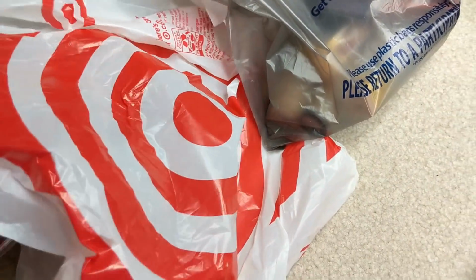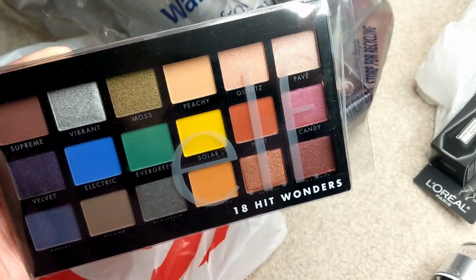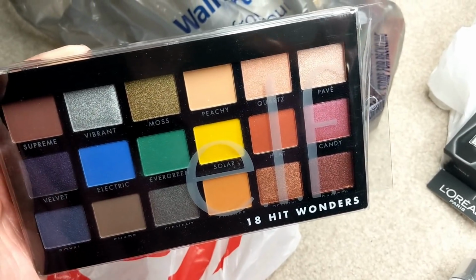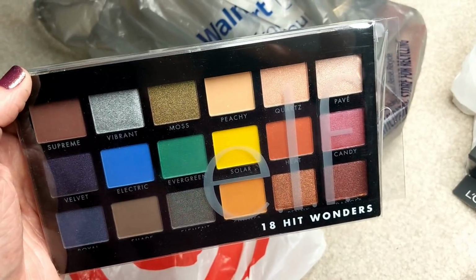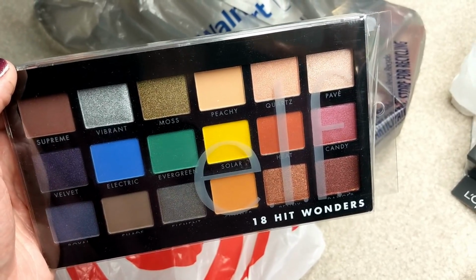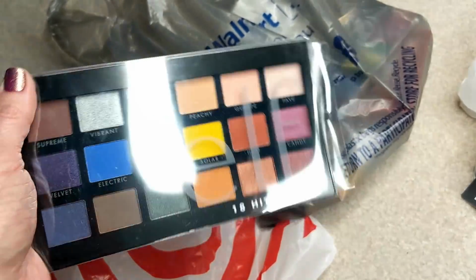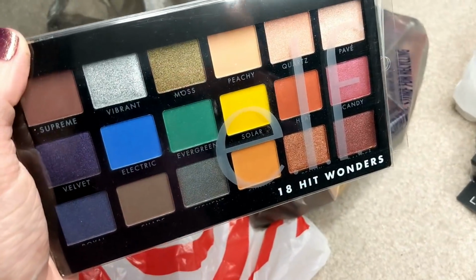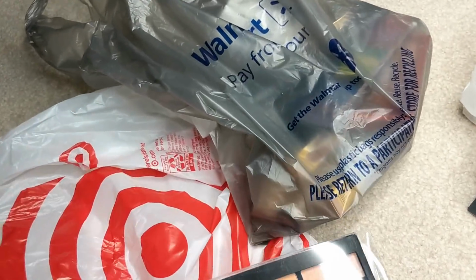And then the other thing I got at Target is the e.l.f. 18 Hit Wonders palette. I have the other 2 e.l.f. palettes that look like this, and they did have them in store at Target as well. So if you didn't want to have to order them online, they are carrying these now. I don't know if they're in every store, but you can always check on Target's website. I'll link these below and see if your local store has them in stock. So this is the only one that I didn't have. I ordered the other 2 from e.l.f.'s website, so I'll definitely swatch this for you guys in a little bit.